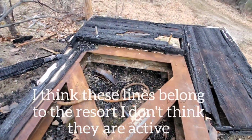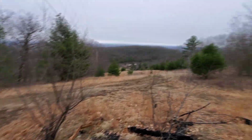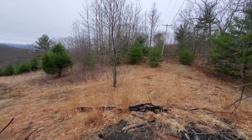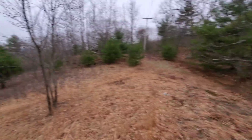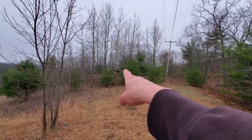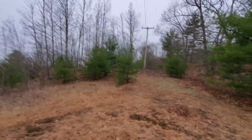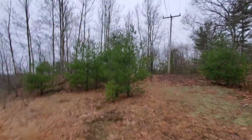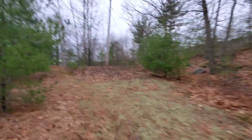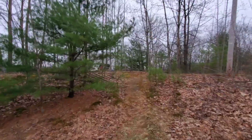That's one sturdy base. But I don't think this was the top of the tram station. It would be more substantial. These trams were almost certainly sold off. A lot of ski lifts will do that, sell lifts back and forth to each other.